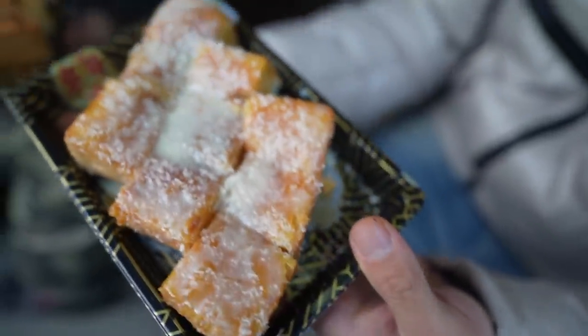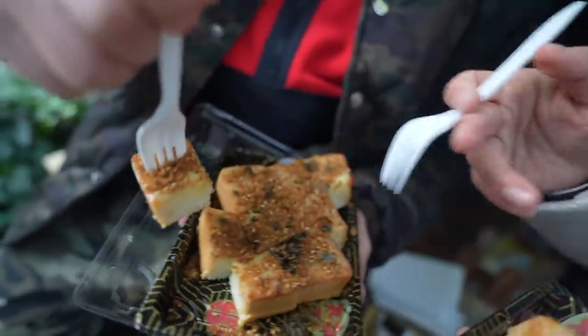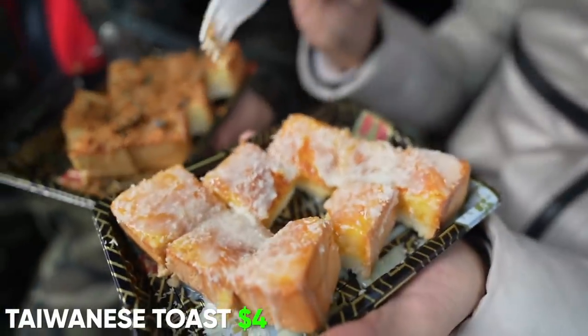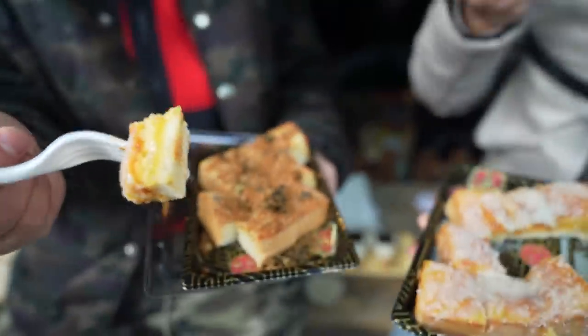I mean, this is like a classic thing that people really love to eat in Taiwan. I gotta say, the presentation is incredible. The way he chops it up and then kind of turns it to the side. Taiwanese toast. These are $4 each, by the way. This one tastes like a super decadent and high quality warm version of the Cantonese gai mei bao, which is the coconut bun. Yeah, that's three layers of coconut.